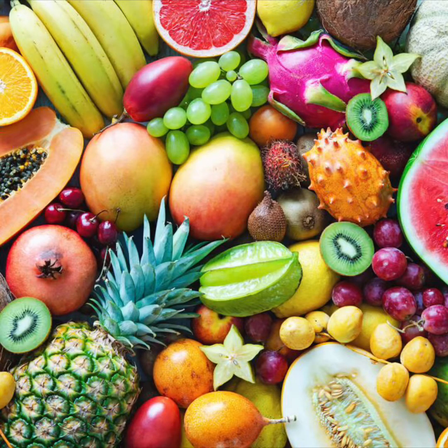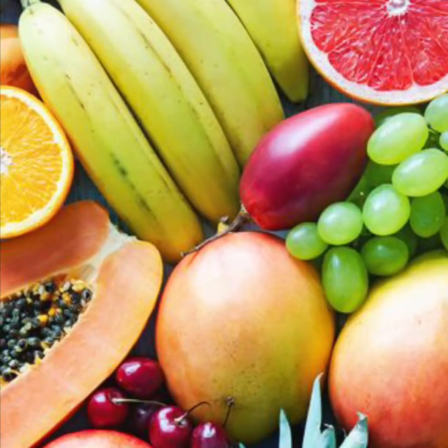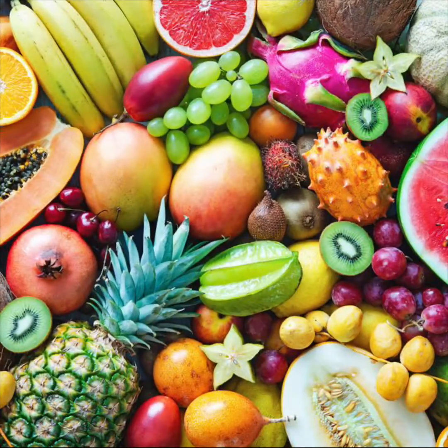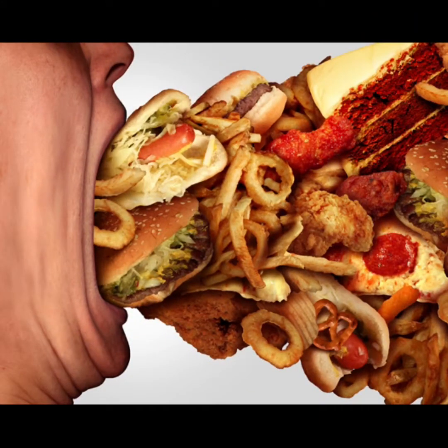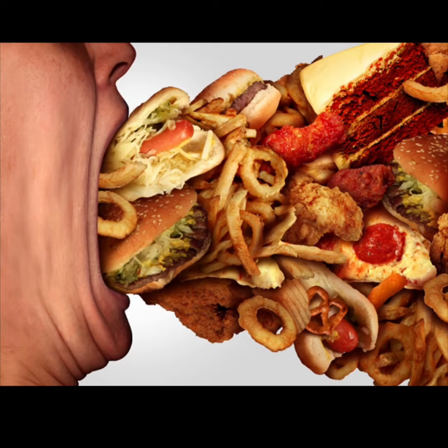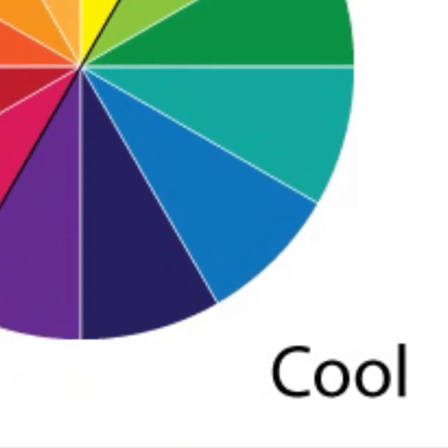Some foods that I thought of, maybe a mango, could be a banana or an orange, or maybe even a cherry, because that's red. Oh my gosh, maybe it's a hot chicken wing. Maybe it's a cheeseburger that has a really orange bun. Could be fries, could be something unhealthy too. Hey, maybe pizza. Now let's think of foods that remind us of the cool colors.